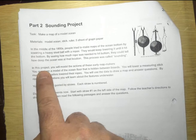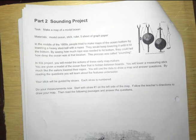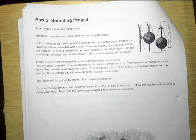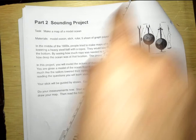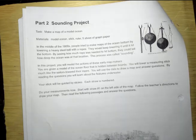In this project, you will model the actions of these early map makers. You are given a model of the ocean floor that's hidden between boards. You will lower the measuring stick, much like the sailors lowered their ropes. Your measuring sticks are going to look like this. Very, very skinny to go down these straws. So everybody puts this down a straw, so everybody's putting it down in the right location.